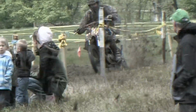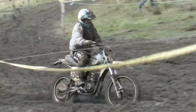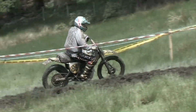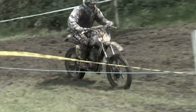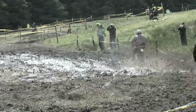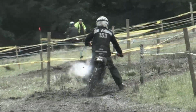And although the weather looks quite nice at the moment, the racetrack, as you can see, is still very sticky and wet. We're looking at local man, number 86, Grant McClure, who in fact helped put this track and course together. So you have to say a big thank you to Grant for his efforts building this racetrack. But as these guys head towards the checkered flag, we're just looking at number 153 going through there. That's Jim Allison on the big CCM.